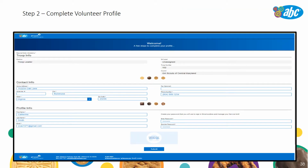Step 2. Your basic information, including position, troop number, and council name, will be pre-populated in the fields. Please contact the council registrar if corrections in this area need to be made. Enter your contact information. In the profile info, enter your first and last name. Email, this will be the email you will use to log in and the one the council will use to contact you throughout the sale. So please verify that it's a valid email. Set up a password, upload a picture if you'd like, and click Submit to complete the process.